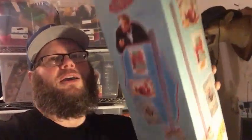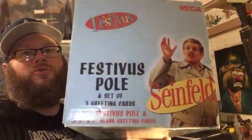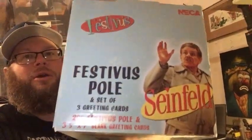32 bucks plus shipping. Okay, this one, I knew it would sell. I got a lot of problems with you people. Festivus pole. It's right about Festivus time. So this, of course, from Seinfeld, the Festivus pole, feats of strength, the whole deal. If you haven't seen it, you've got to look it up.